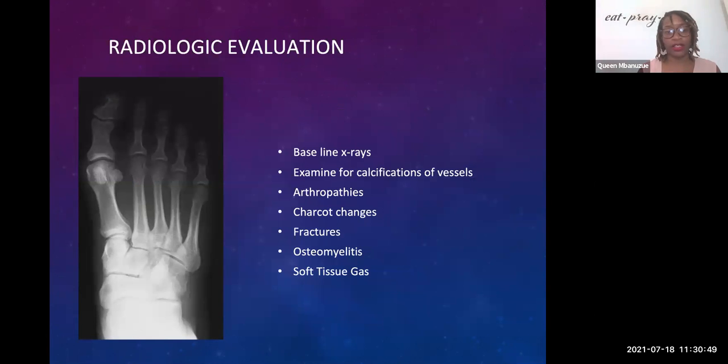X-rays are another evaluation that we do. We like to get baseline X-rays so we know what your foot typically looks like. So when there are changes, we have something to compare it to, able to see infections, especially bone infections, fractures. You can see calcifications in the vessels using X-rays as well as any arthritis. Next slide.